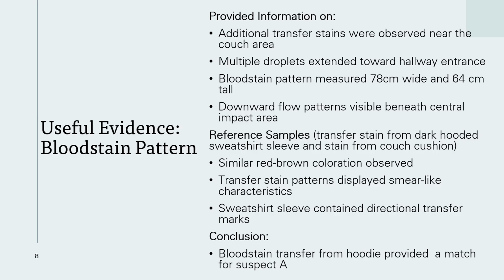The reference samples used were the transfer stain from the dark hooded sweatshirt sleeve and the stain from the couch cushion. They had similar red-brown coloration observed. Transfer stain patterns displayed smear-like characteristics. Sweatshirt sleeve contained directional transfer marks. And in conclusion, the bloodstain transfer from the hoodie provided a match for suspect A.